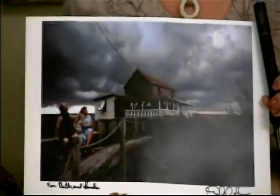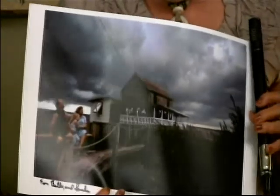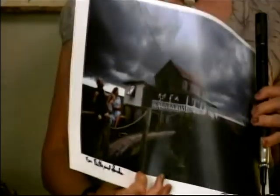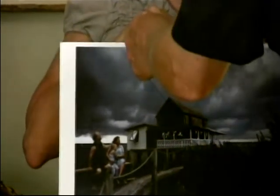This was a day when a storm was rolling in, and as you can see, the black clouds, it's really hard to hold this, I'm sorry, excuse me, wait a minute. All right, I got it now. Okay. There's a reflection, so hold it like that right there.